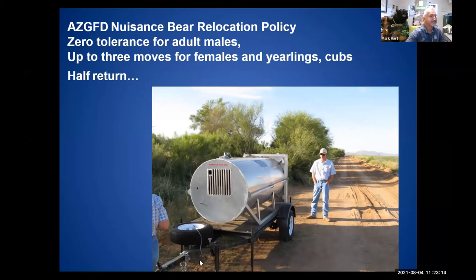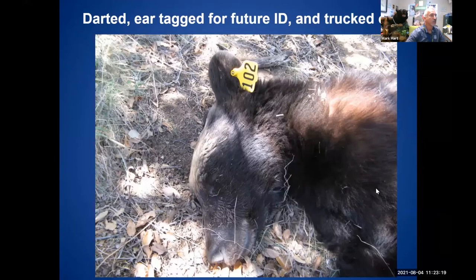When we capture them, we will ear tag them so that if we have to deal with them in the future, this bear's been tranquilized, it's not dead. We can identify that individual. The tags are color coded and numbered so we know the region that the bear was in and which specific bear it was. So onto our case histories.